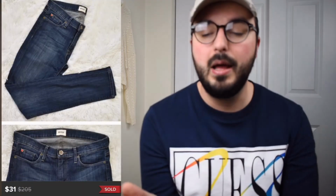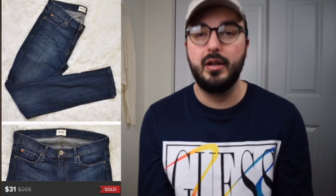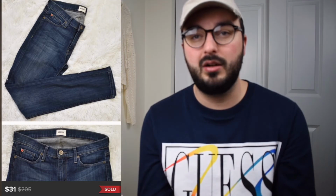The next item was a pair of Hudson Collett blue skinny mid-rise jeans. I got this pair from the Goodwill Outlet in downtown Seattle. I live closer to the Everett outlet, which is about 40 minutes north of Seattle. The Everett one's only about 15 or 20 minutes away from me, but I was dropping my boyfriend at the airport in Seattle one day, so on my way back I decided I'd stop at the Seattle bins.